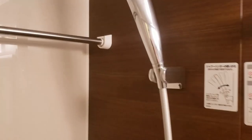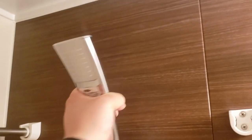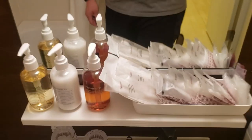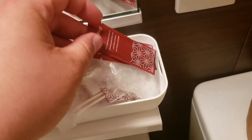I actually got a tub here. Oh, that's pretty deep. That's like knee-high deep for me. That's a weird-looking shower head. That was going to be on top. That would have been ridiculous. A lot of stuff here. Toothbrush, razor, hairbrush, amenity set. Some kind of plastic bag. No idea. A hair ring. And a body towel.